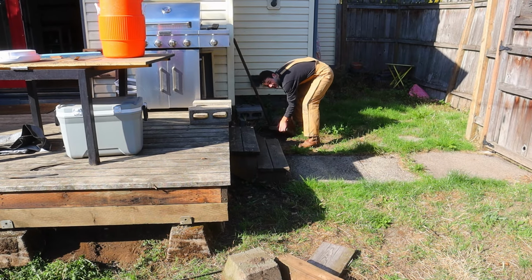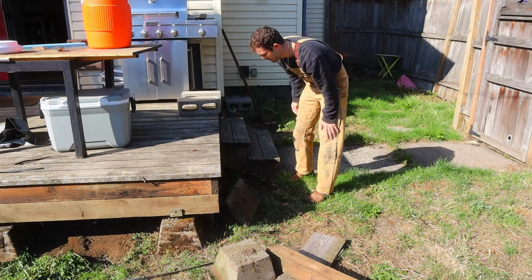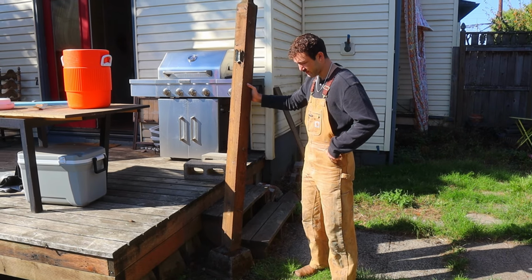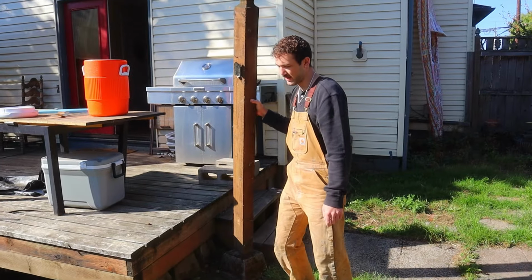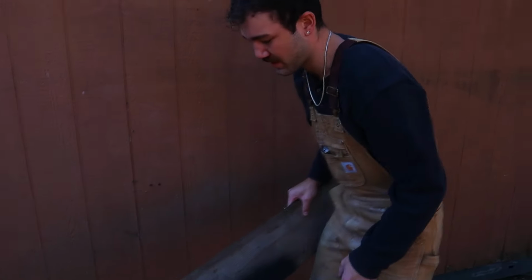Would cinder blocks be better? No, yeah, I don't think so either. That was a test. This is a lot of work. This is like 3 points of contact. This should be okay, but we need another piece. I guess we have another piece over here. This one's not very thick.